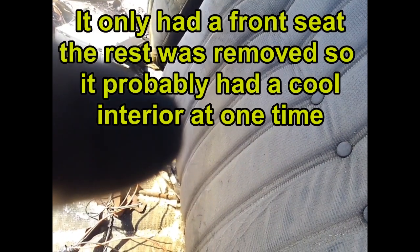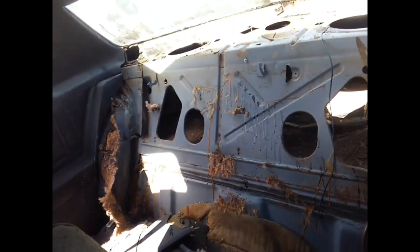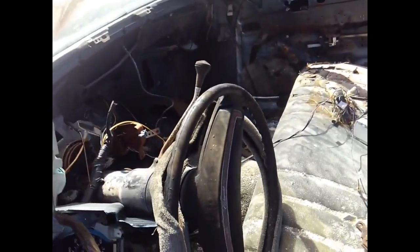Monte Carlo bent seat. The whole interior's gone. I mean, the dash is all gone for some reason. And the floor's kind of rotted out down there. Yeah, they stripped that pretty good. Or, well, only the front seats in there. There's a cluster.